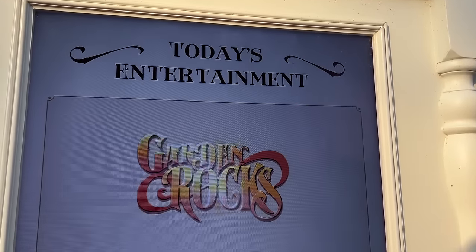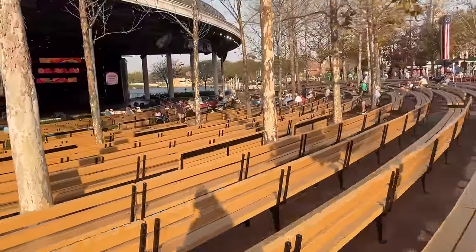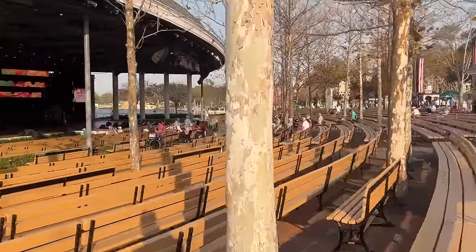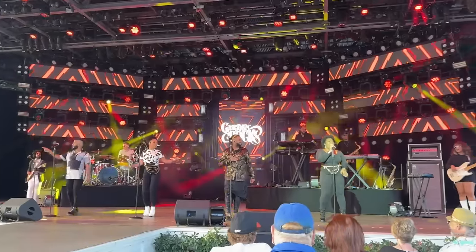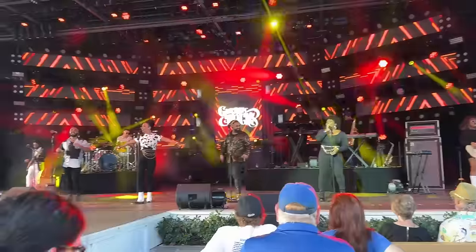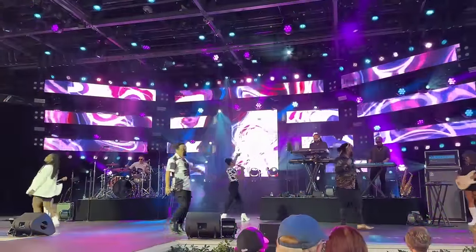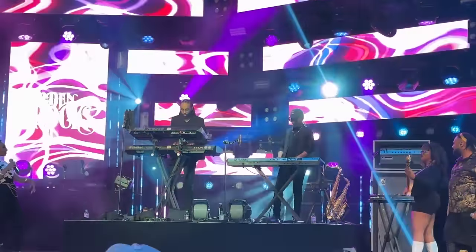It's almost time for the Garden Rocks concert series, starting tonight with the first night of Flower and Garden Festival. Where each of the beat will have some more of those pop and R&B acts that we know and love from yesterday and today, Garden Rocks will tend to have more of a classic rock vibe with bands like Berlin and Richard Marx coming to play hits from the good old days. Opening night, there is a band called The Vibe. But I am excited to come and be here opening night with you. Because hashtag live entertainment is important.